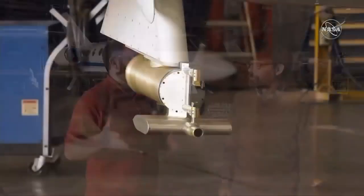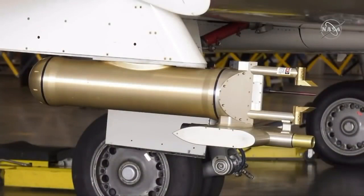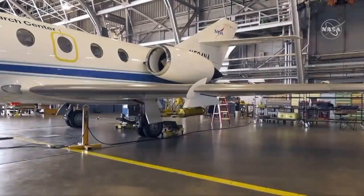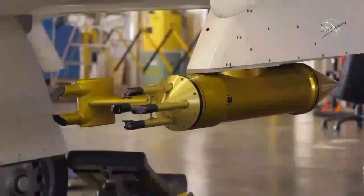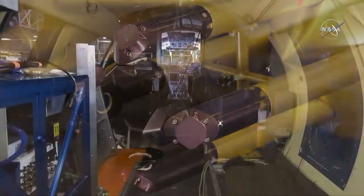Can you tell us what those do? The wing probes measure the cloud properties. On the right wing, we have what we call a cloud aerosol precipitation spectrometer, or CAPS, and that measures the size of the droplets and the number concentration of them. On the left wing is a similar probe that's operated by DLR, and that probe measures the number concentration and size of droplets, but over a different range of particle sizes.